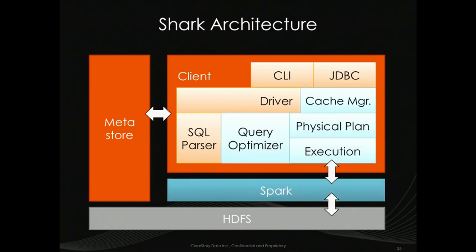In Shark, we only change the client and the execution engine. So it works with the same storage system and same metastore as before. And basically, we update the query optimizer and planner to use the Spark engine, and we add this cache manager to use memory. But the nice thing is it reuses a ton of the things in Hive that give you compatibility with it.